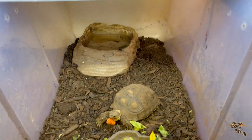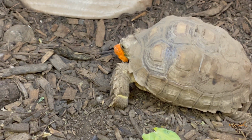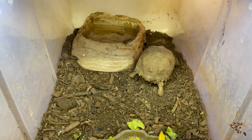Our little baby sulcata, who is actually being out and about at the moment. Hugh is being really camera shy at the moment. There he goes. Yep, that's what he usually does. Bye, buddy. Silly boy.